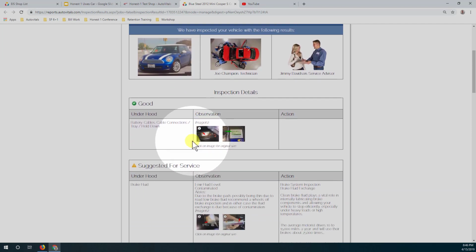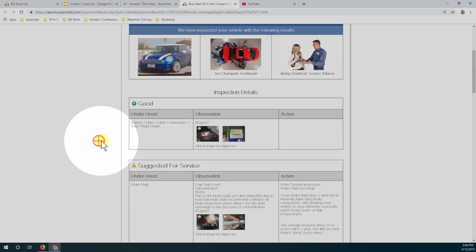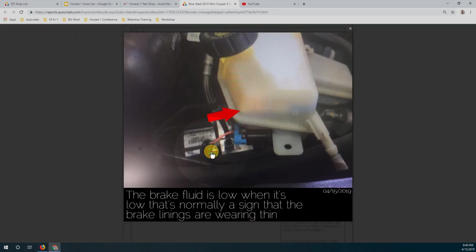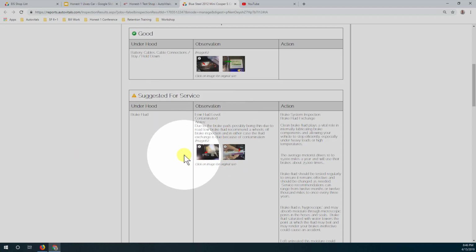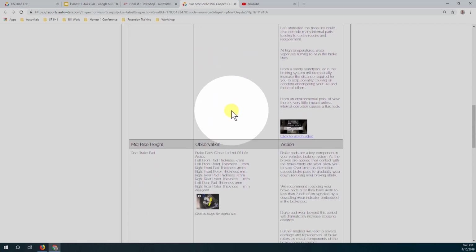So in this case, what I'm going to do is come down here and do a little quality control check. Here's our information we had on there. Here's our battery that's turned right side up, and we have our group size on it now. We come down into suggested for service. You can see the arrow pointing to the low fluid. And again, this is just suggested at this time because it's not in the danger zone, but we do require or suggest that they do a brake inspection and so on.